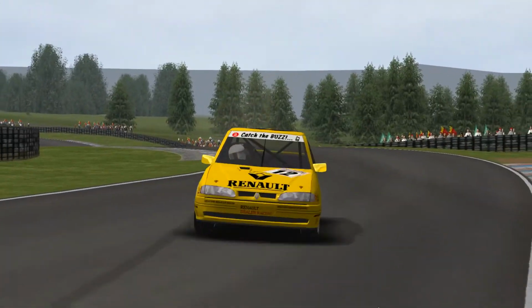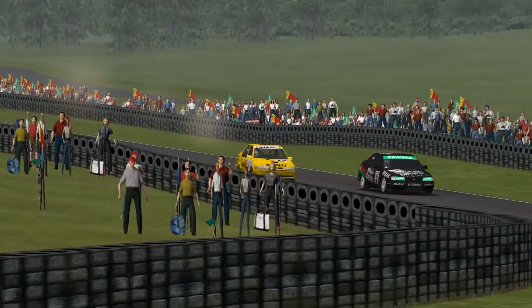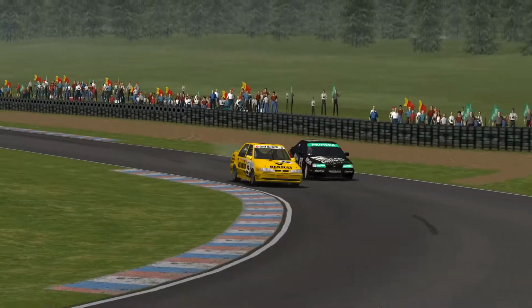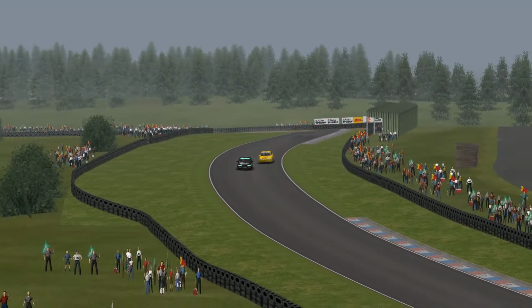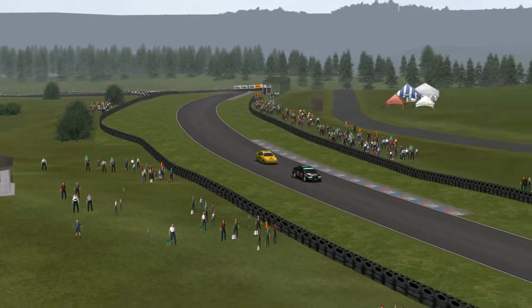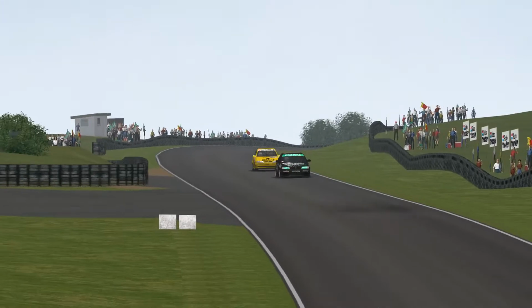Oh, now we see Mike there approach the corner pretty aggressively. He went wide, and this is the chance for Johannes to go by eventually. Does he go for it? He does, and he takes second. No, he doesn't. Mike comes back. Fantastic stuff here between these two. I have to be honest here. Fantastic here, what we see today.